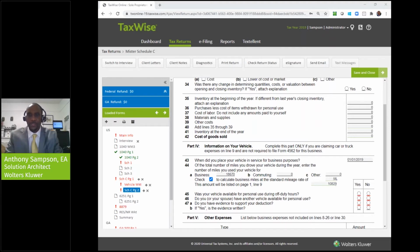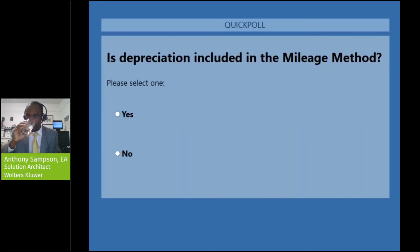Now we're going to go a little bit deeper. So Luis, I want us to launch our next polling question. This is something pretty interesting that's going to come up next. Go ahead, Luis. Absolutely. So the next polling question is: is depreciation included in the mileage method? The options are yes or no.